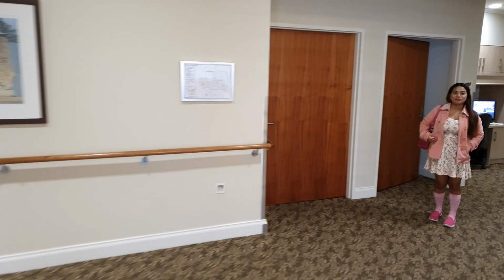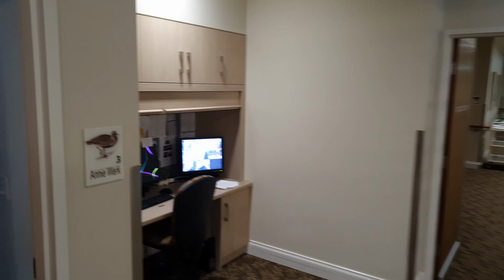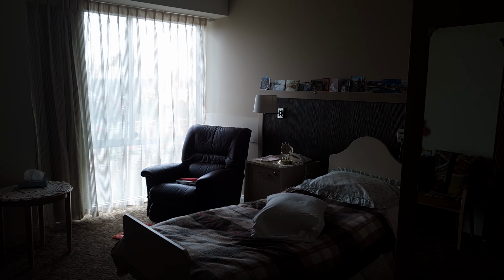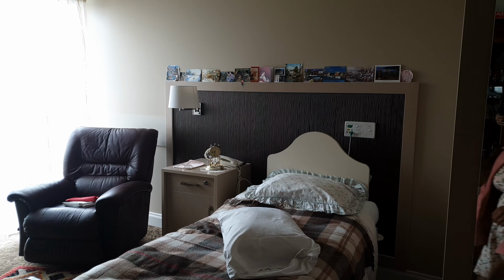Omi not in the room. She's not in the room. Yeah, she's not in her room. This is Oma's room. Where's Omi? She might be walking. Okay, we continue the trip. Some spare lounges, always with pretty pink flowers.